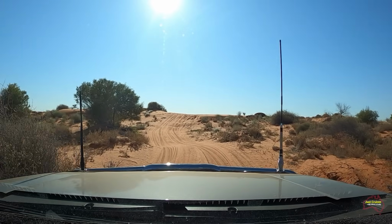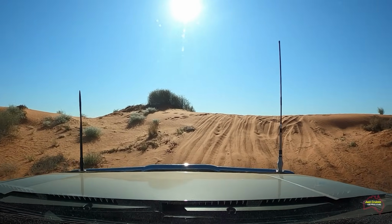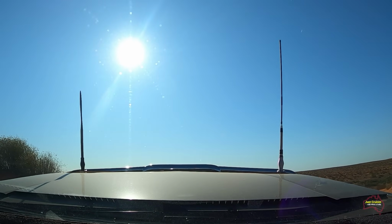Of the 1,100 sand dunes that are required to be crossed when you do a Simpson Desert crossing, some of those dunes are as long as 200 kilometres in length.